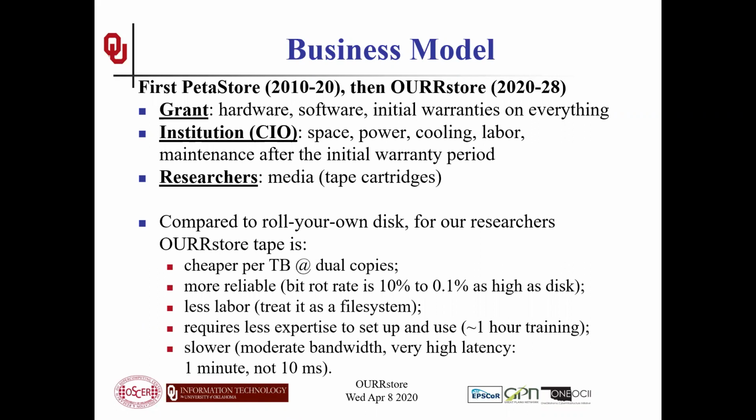The bandwidth is actually pretty good. For any individual file, these days they're getting 300-ish megabytes per second, which compares favorably to an individual disk drive, right? If you've got a USB drive, you're probably getting 25 megabytes per second. So it's more than a factor of 10 faster. But on the latency, the time it takes to start reading the first bit. For spinning disks, latency is typically 1 to 10 milliseconds. For tape, it's a minute.